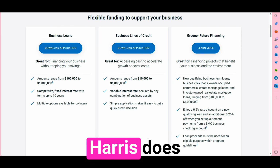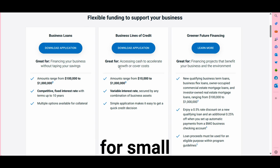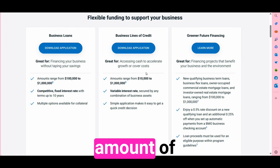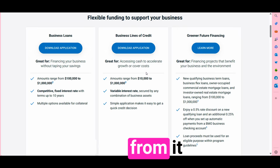So BMO Harris does offer multiple different types of business funding and lending products for small businesses. But we're going to talk about their lines of credit because, of course, this is going to be revolving and you're not going to only have it for a certain amount of time and then that's it. So this is something that you can draw from and then pay it back and then draw from it again.